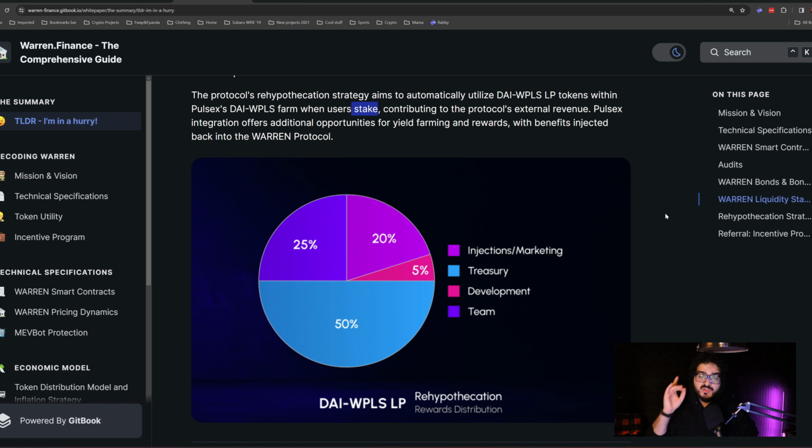And also, one thing that a lot of people have been asking is how come there's no official chart on the UI? And the reason for that is the Warren token is basically a Dai-WPLS LP token, which is not obvious to stake Warren as a dex screener chart. So they are going to be doing a customized dedicated chart on the UI that's going to be tracking that. So stay tuned for that. It's going to be a future update.